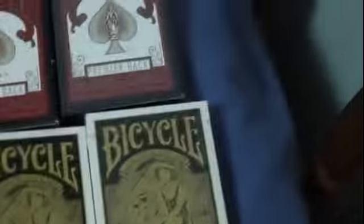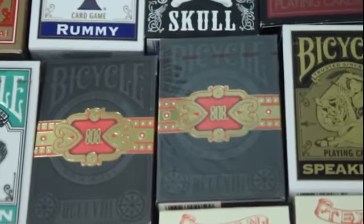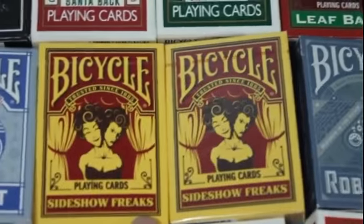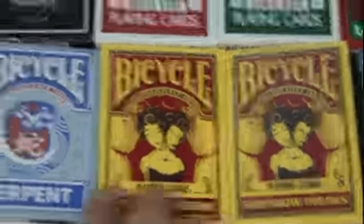The Speakeasy, 1 open, 1 seal. These are all Club 808s. The Cigar, 1 open, 1 seal. Griffin, 1 open, 1 seal. Club Tattoo, Club 808. The Escape Map, 1 open, 1 seal. Robocycle, 1 blue, 1 black. The Sideshow Freaks, 1 open, 1 seal.